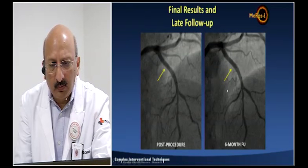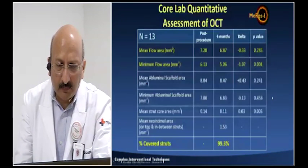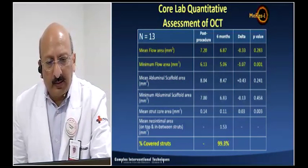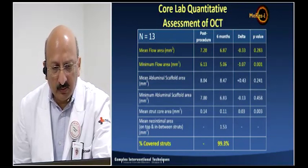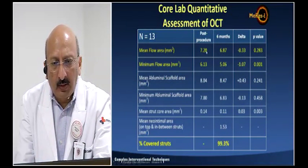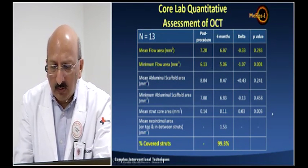Absolutely no visual late loss, as you can see here. And this is the core lab analysis, which was showing that 99.3% of the stent struts are covered, and the mean flow area is 7.2 post-procedure and 6.8 at 6 months. And the flow area is also quite good. So that is how the results were on OCT.